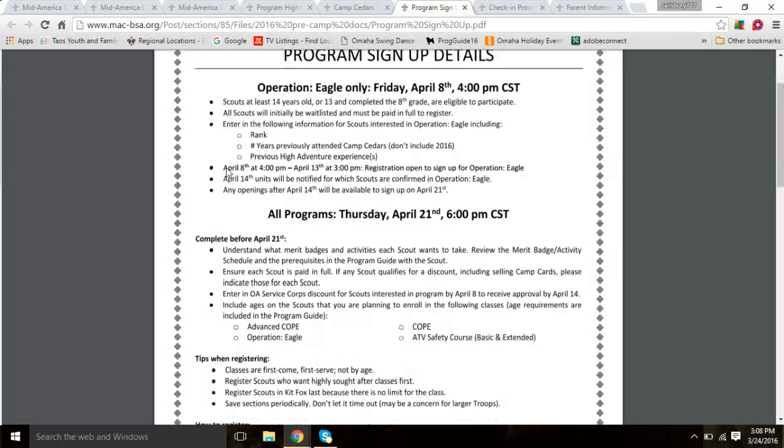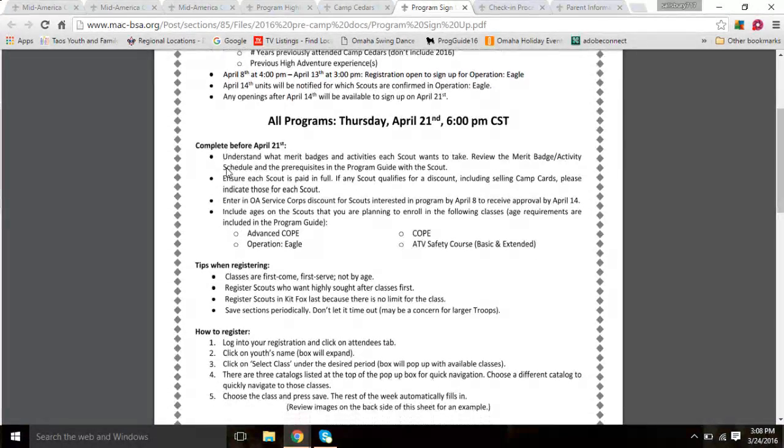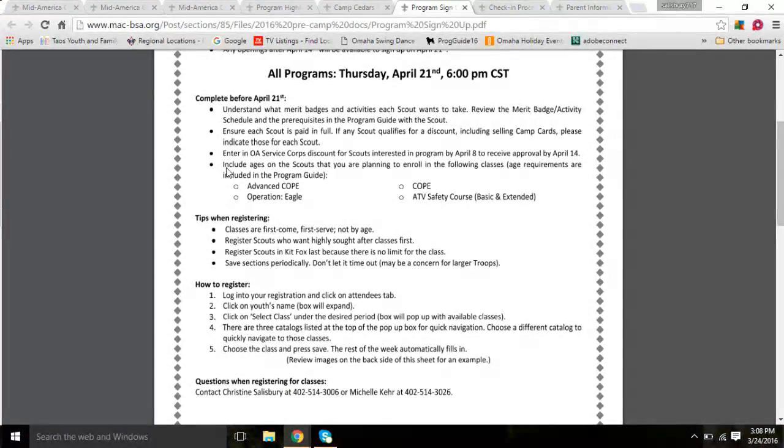And then all programs are going to open April 21st at 6 o'clock p.m. So for all weeks, for all programs, they will open up all together. This includes ATVs. I know ATVs, the last couple of years, we've staggered different dates per age. ATVs will 100% be open for everyone on the 21st.